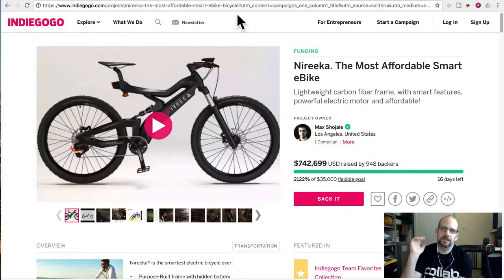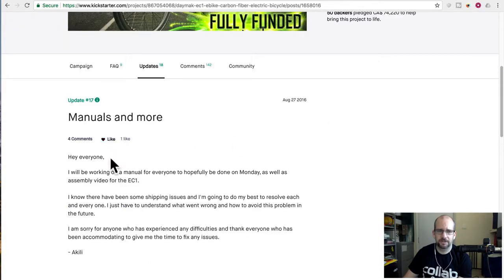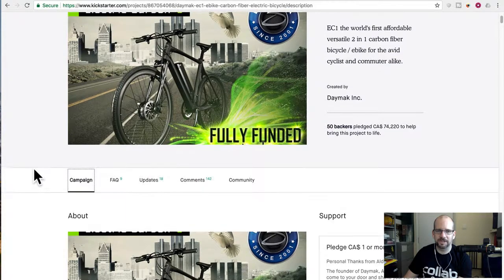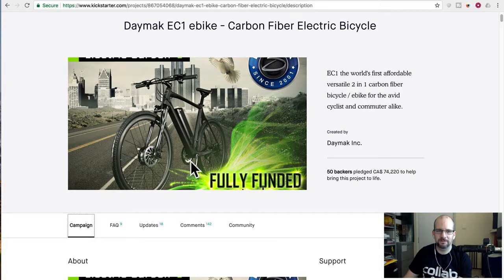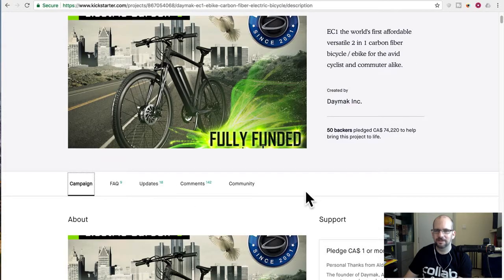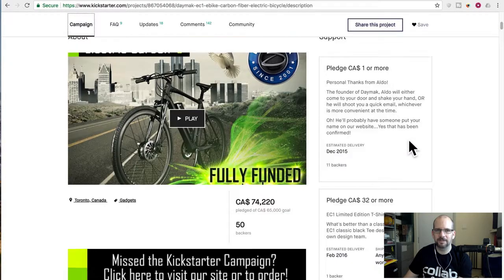I should note that although I didn't go through all of them, there are quite a number of other Kickstarters that are very similar from years past. So this one I think is from 2016. Here it is. This was basically a really simple bike. It's basically just a carbon fiber mountain bike, not even a standard bike with black paint and battery mounting on there, so you can just convert it between a regular bike and an e-bike. They raised slightly more than their $70,000, I think. So this one apparently has actually happened. It's a real company.